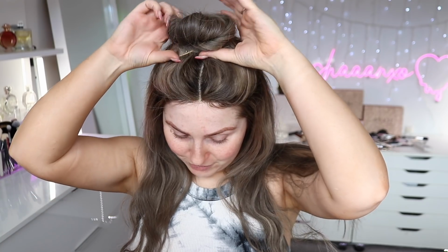Don't even start with me today. I know this wig is put on literally terribly. I've just given up. It's one of those days, it's just not working for me, so I've just glued it somewhere. I've tried to pin it up, I've tried to do things.